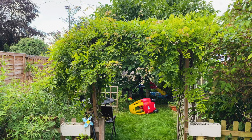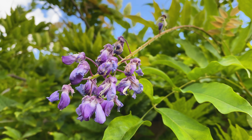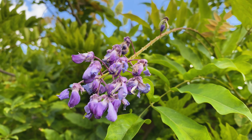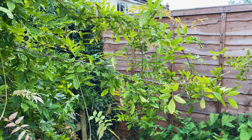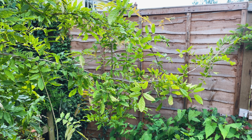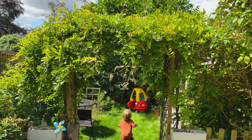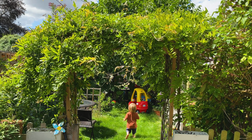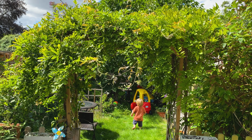And one of my favourite features in the garden is this archway. Either side we've planted wisteria and it's really flourishing now. The flowers are absolutely beautiful. It's slightly past its best, but I really love this plant. As you can see, we've made small efforts to help it along its way, but one thing that we'll definitely be doing this winter is constructing a pergola, a wider wooden structure to give it something to really climb on.